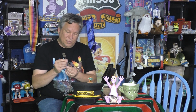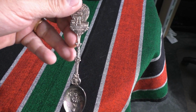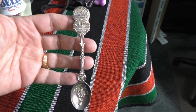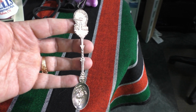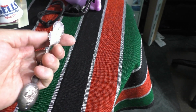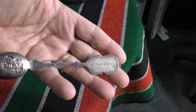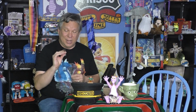But this spoon, it's actually engraved. This is not just the Six Flags Magic Mountain. This is before Six Flags. If you look at the spoon part, you can actually see the old troll in there. Yeah, good luck finding these anymore. So this is an original one from probably within the first couple of years that the park opened. It just says Magic Mountain on the back. So I don't know exactly when, but just an amazing little find.